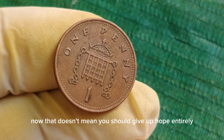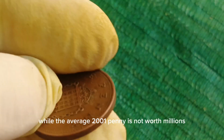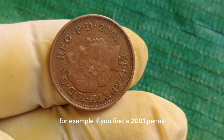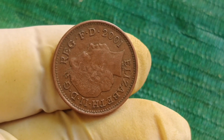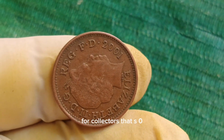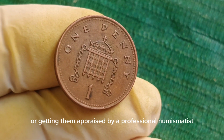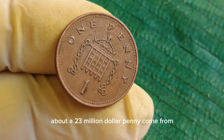Now, that doesn't mean you should give up hope entirely. While the average 2001 penny is not worth millions, there are still some rare instances where pennies can fetch a premium. For example, if you find a 2001 penny that has a visible minting error, it could be worth more than face value. And of course, keeping coins in pristine condition can always add a little extra value for collectors. So, if you're curious about your coins, it's always worth checking them for any oddities or getting them appraised by a professional numismatist.